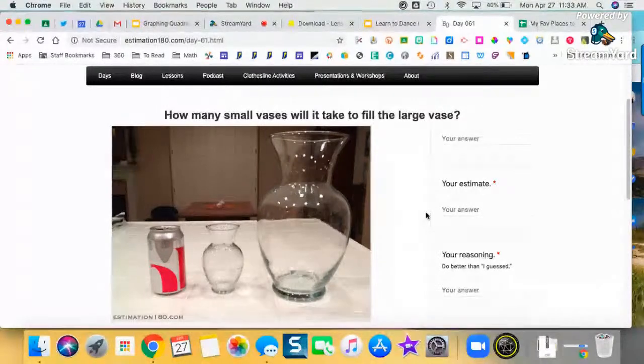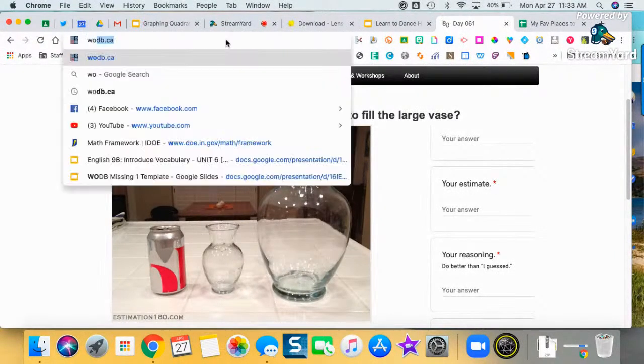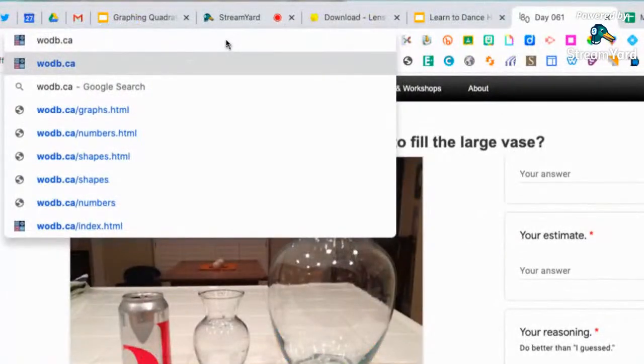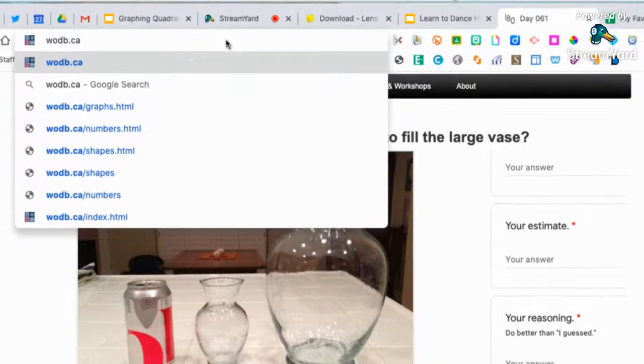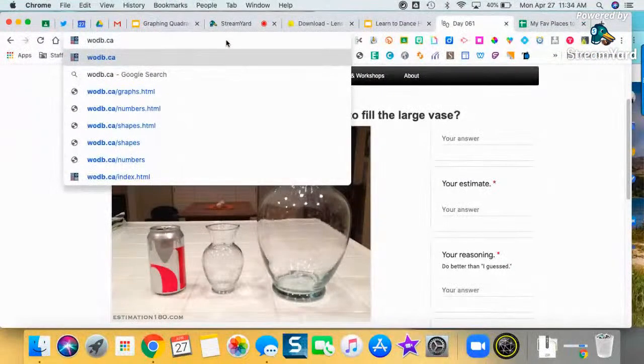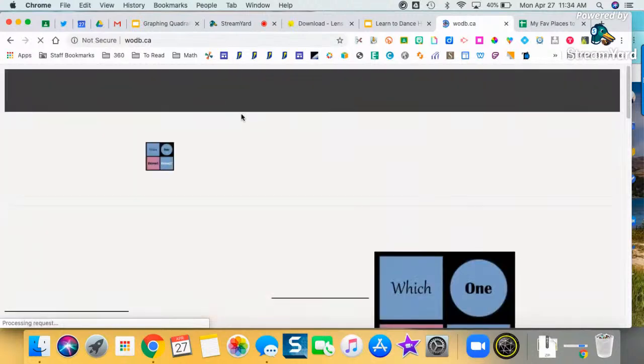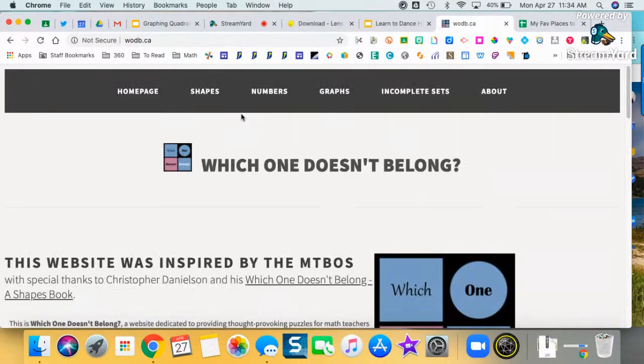Pull up Which One Doesn't Belong. I like that site too. Oh, yes, I did close that up. Which One Doesn't Belong could be my favorite. It's wodb.ca. Or you can always Google it, "which one doesn't belong math." And this has one image, but there are four different images in it, like a quadrant plane.